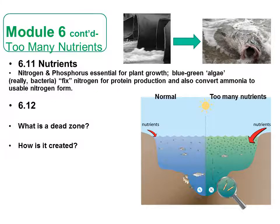Module 6 also talked about nutrients and the problem with too many nutrients. So nitrogen and phosphorus are the two elements that are critical for plant growth, also for algae and phytoplankton. Blue-green algae, which is a type of bacteria, are good for nitrogen fixation, which basically means most of the nitrogen in the ocean or even in the soil in the world is in a form that green plants and phytoplankton can't actually use. But these bacteria fix the nitrogen and convert it into a form of nitrogen that the plants and phytoplankton can use. So nitrogen and phosphorus are awesome. They're great. They're necessary for phytoplankton.